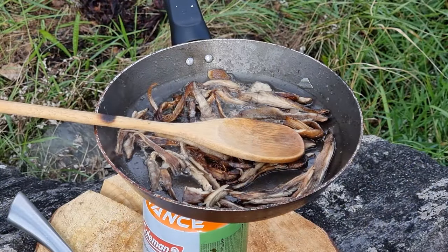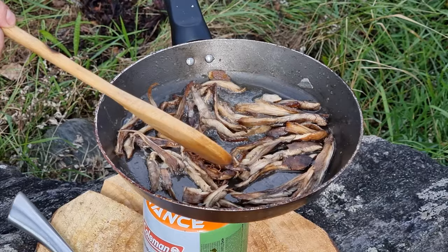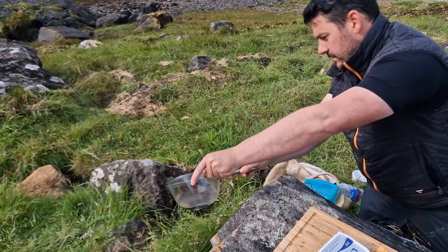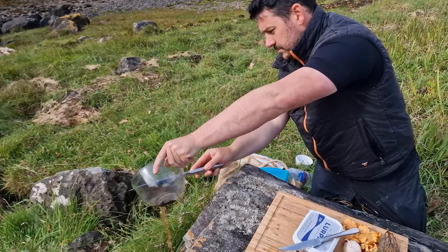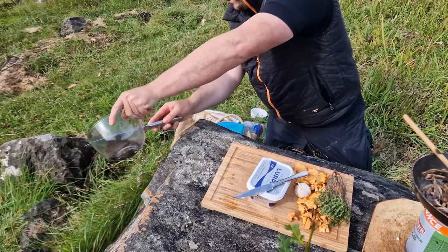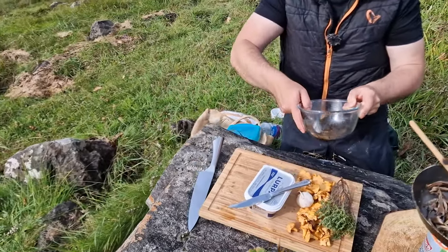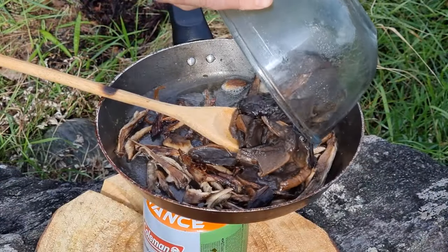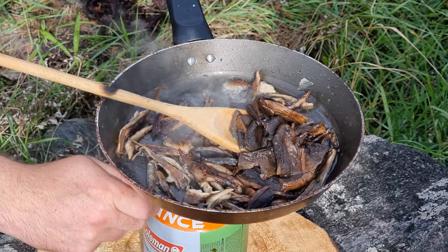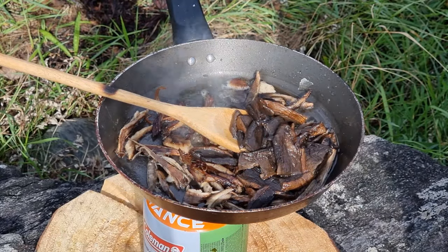So that's probably had about 10 minutes. This still needs a wee bit more cooking, so we can drain this now. Those mushrooms have soaked up all that juice, all that stock. So drain the majority of it off. Keep a wee bit. Now we'll just add that back into there. Turn that heat up a bit. I'll give that another 10 minutes or so.